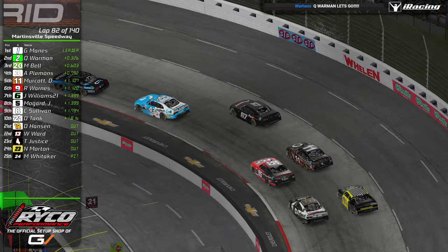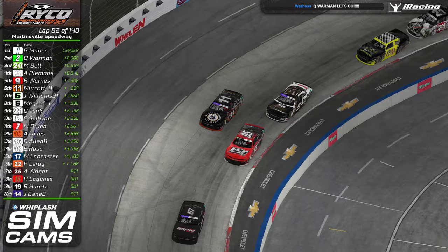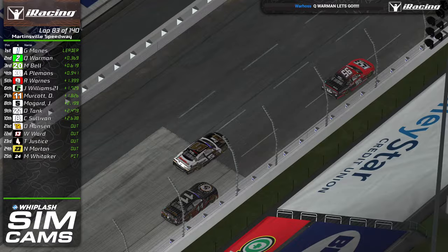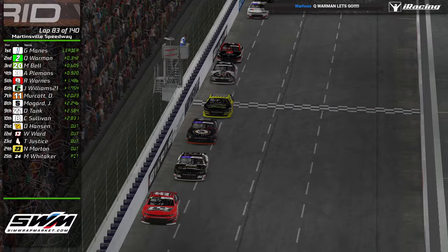And moving a couple spots back, we have the 95 here and the 11 of Dylan Murcott battling out for P5. And it looks like the ESE driver of Robert Warms is just going to edge him out there. It certainly is the case as we watch that number 5 machine working his way through. He's got a good run as we watch the drivers going through the field. Williams in the number 5, Team Conti machine, gets himself up into the 6th spot as he now will try to chase down the Elliott Sadler eSports driver of Robert Warms.